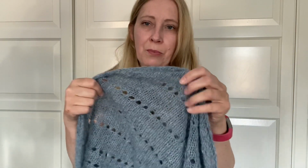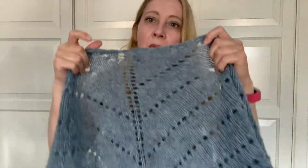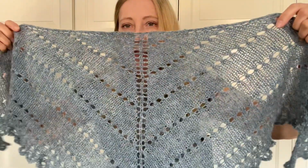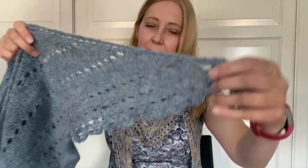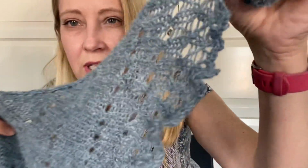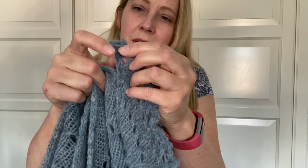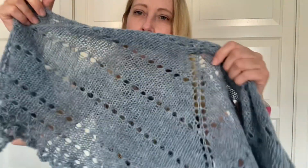It's 100% wool, and when you knit it, it was a bit scrunched up, but with a soaking and a blocking, the eyelets have opened up so beautifully. I'm really happy. And again, it's quite simple, but you've got this sort of frilled effect on the end. So again, I only block this lightly because you don't want to pin this out with pins. And I'm really happy with how it came out.